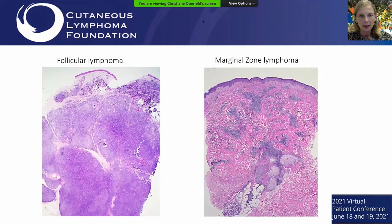This is just an example, and I've shown this before. This is what we call follicular lymphoma, and this is called marginal zone lymphoma. Do we know this just by a glance? No, we don't, but this is often the most common presentation. With the marginal zone lymphoma, what you can see in the skin is that it more often traces adnexal structures, like hair follicles and glands, usually tracing down those structures, while the follicular lymphoma presents mostly mimicking a small lymph node in the skin, but it's not a lymph node, it's follicular lymphoma.